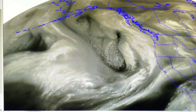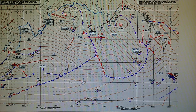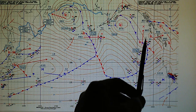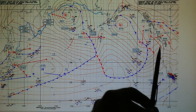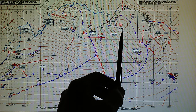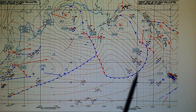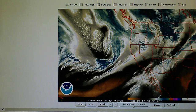If we go back and take a look at the surface analysis map, we can see that this is a developing storm right here, 985 millibar. We've got another low here, and we've got a 979 millibar gale. All these are sort of spinning around each other, and I don't think we're going to get any rain for the next several days. Things are going to heat up, and so that's pretty much the report for today.